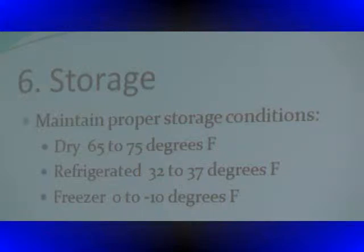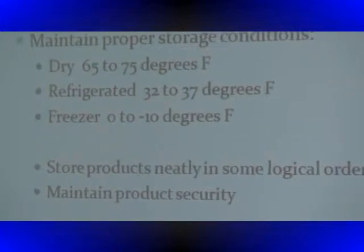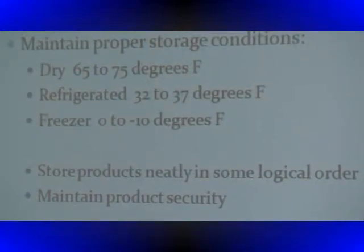Your refrigerated storage should be between 32 and 37 degrees so that you keep your food products below the temperature danger zone of 40. And your freezer ideally should be 0 to minus 10 degrees. Again, not always achievable here in South Texas, but at least it should be around the 0 range. If it's not, you need to get maintenance on your equipment so that you don't lose products. And then store your product neatly in some logical order that makes sense for production, and maintain your product security.